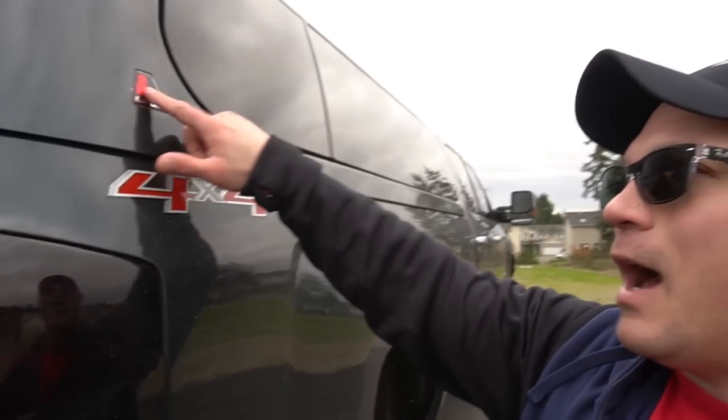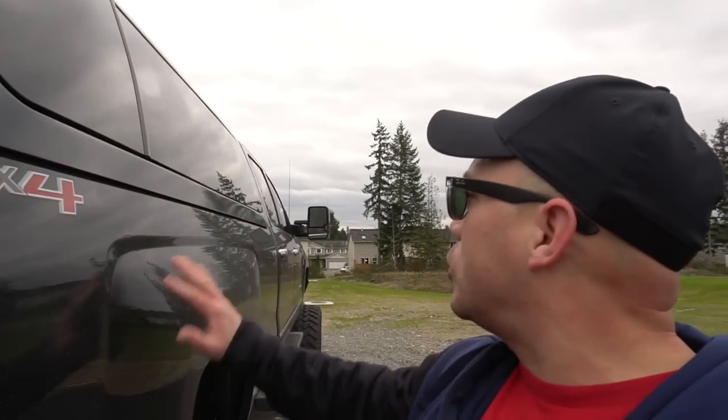I know this is part of your branding, and you have to put it right here, but I don't know if this is an option. For somebody like me with a truck like this green one, I wanted to take the 4x4 off, but I didn't because I have the red with the Leer. I want the whole truck to be one color. I don't know if that's an option, but that's one thing I don't like about it, okay?